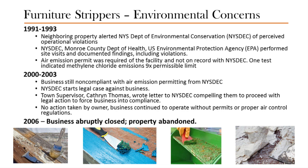So in the timeline of 1991 to 1993, the neighboring property alerted the New York State Department of Environmental Conservation of perceived operational violations. And then following that notification, the New York State DEC, Monroe County Department of Health, and the U.S. Environmental Protection Agency, otherwise known as the EPA, performed site visits, documented findings, and found violations. One such violation was an air emission test. The site was required to have a permit for the chemicals being used, and it was tested at 9 times the permissible limit.